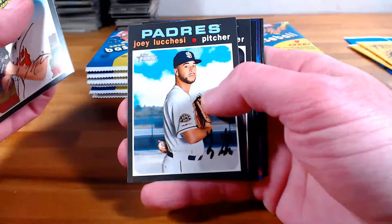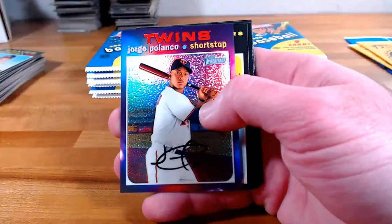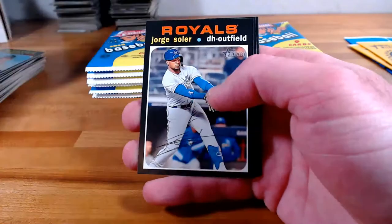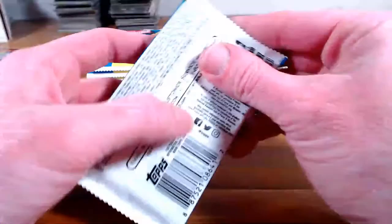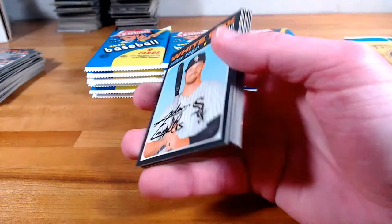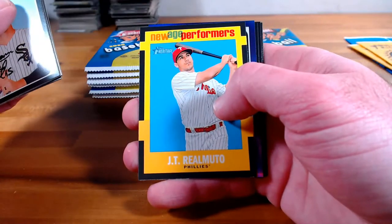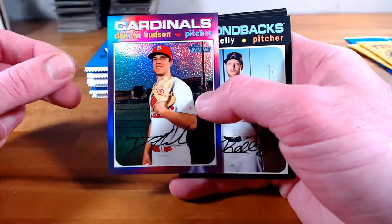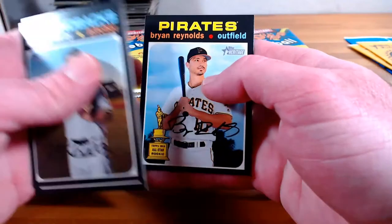Mark Melancon, Joey Lucchesi, Zach Plesac, Michael Brantley, short print. Jorge Polanco, refractor. Royals rookies, Staumont and Starling. Jorge Soler, Marlins rookies. Harold Ramirez. Adam Engel, Josh Hader, Caleb Smith, New Age Performers, Ryuhei Muto. Dakota Hudson, refractor, Cardinals. Merrill Kelly, Jacob Stallings, Matt Carpenter, Brian Reynolds.